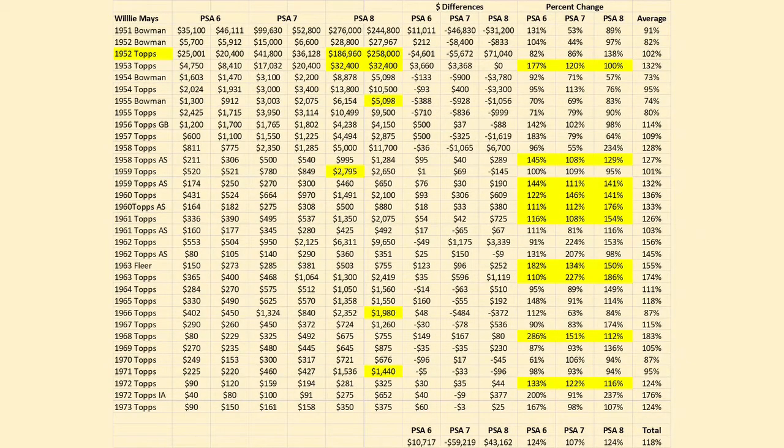And again, you see PSA 6, 7, and 8. Values from the first column will be 2021, the second column is 2022, and then I calculate the difference and the percent change. And on the right side, I highlight the years where all 3 grades went up in value or stayed the same. And then on the left side, I'm highlighting cards where sometimes there wasn't a lot of sales or there wasn't a sale in March. So I had to look at February or January for a sale.